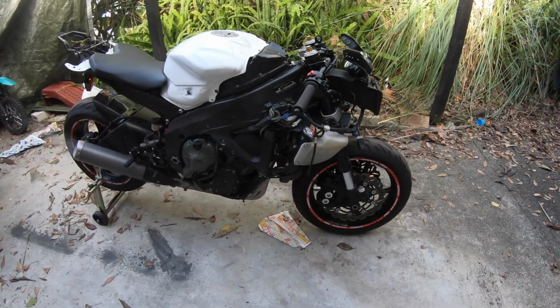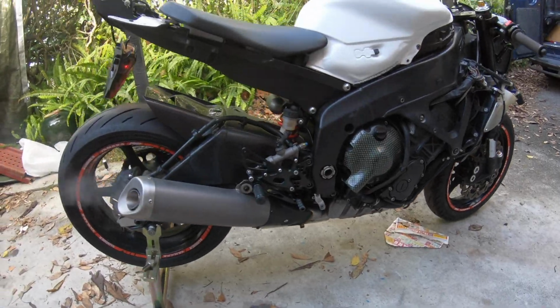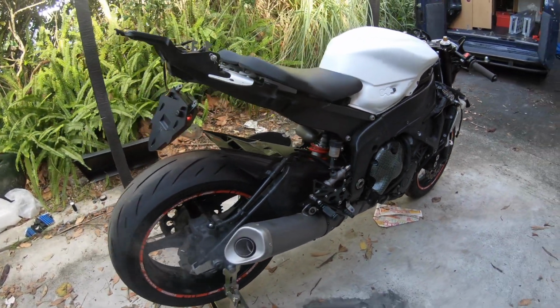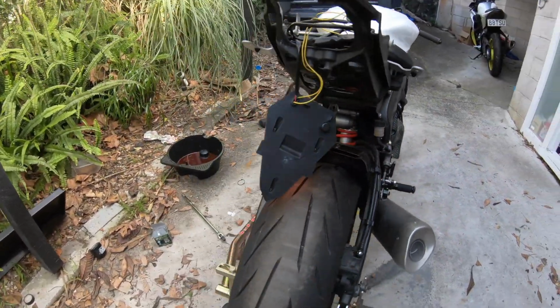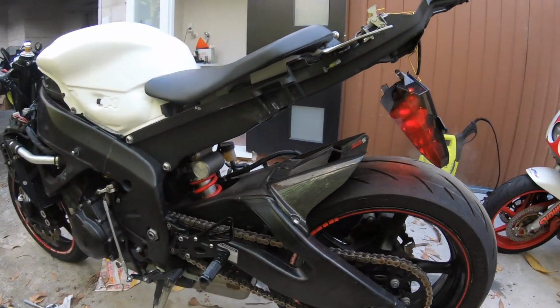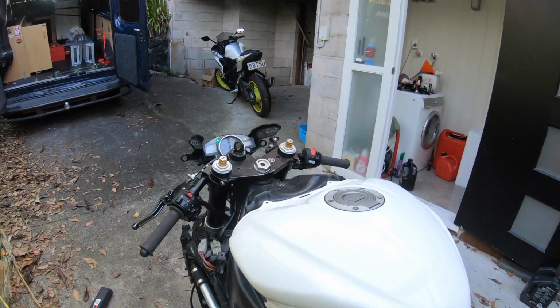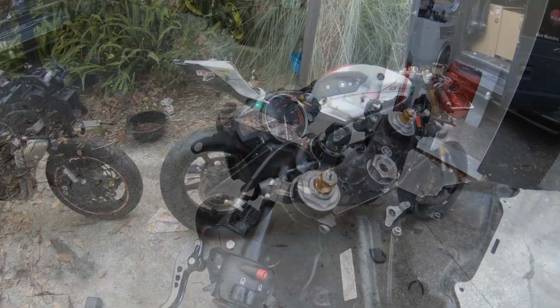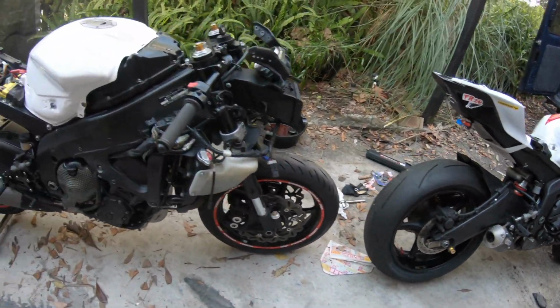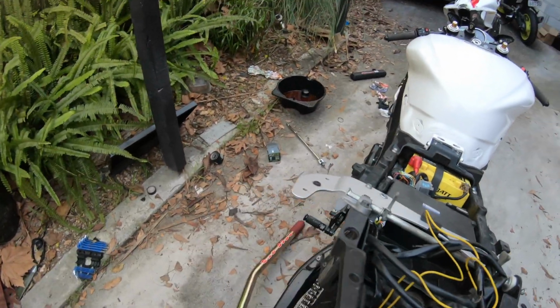There you go, brand new oil. Bike is warming up. That is really cool. Lights on. Yeah, boy. Yeah, guys, we've got the bike running. So this is the new bike. You can see here.